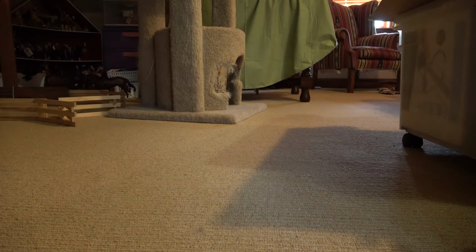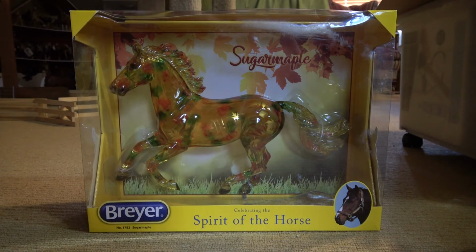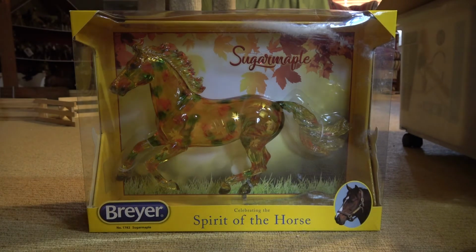Next is, now this one, I'm gonna be completely honest about this Briar horse. I did not want this Briar horse at all. I don't know why, I just didn't like it. I didn't like the look of it. But now that I have it, I'm actually really happy about it. I really like it because I love the mold and everything. I got Sugar Maple. I didn't want this horse because it was not realistic at all. The mold was, but the colors and the paint and the translucentness of it, I just didn't like it. I was like, yeah, no.